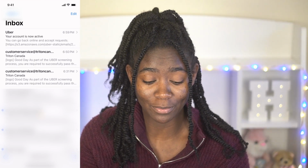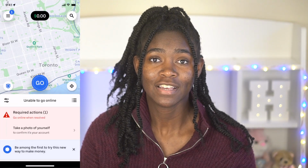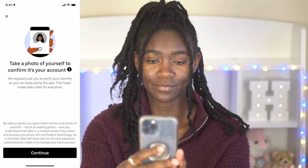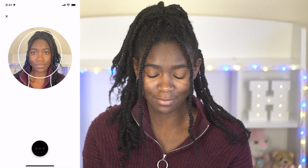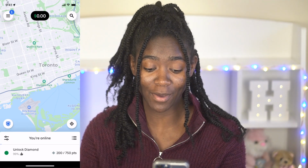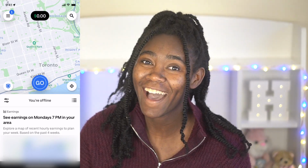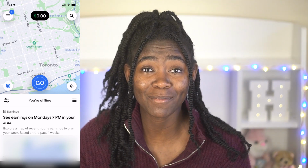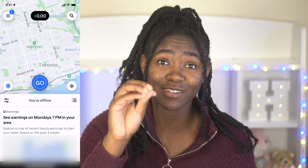So if I go over to the Uber driver app, it says you're ready to go online, and the only thing I have to do is take a picture of myself to confirm my identity. So if I tap that, click continue, take the photo, it scans my face, thanks for verifying, and there, now I'm online, but I'm going to quickly go offline because I don't want to drive right this second. So yeah, now I am completely set up to do both Uber Passenger and Uber Eats.